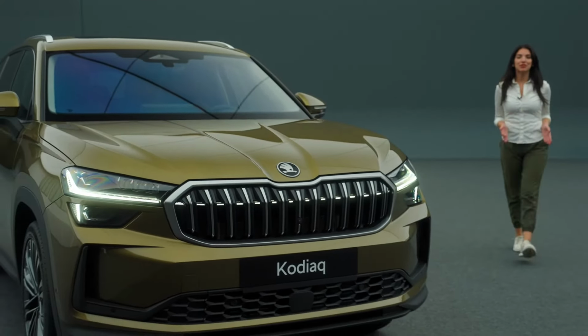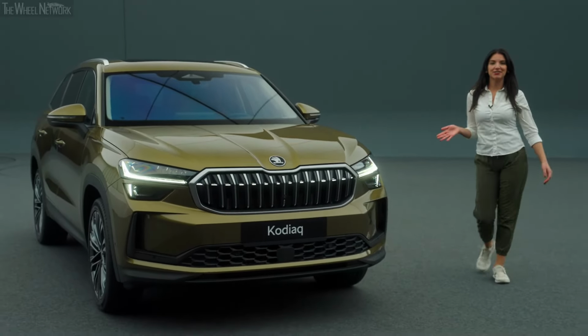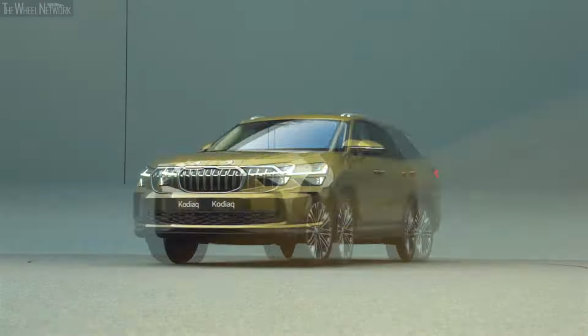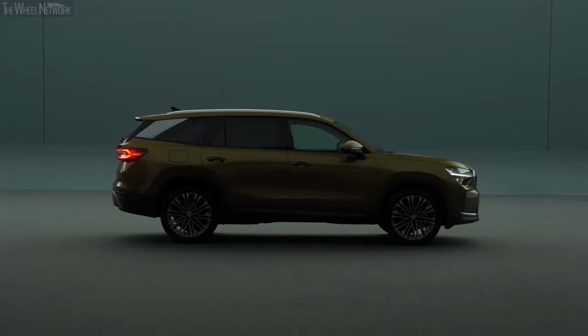Hi, I'm Lauren, and this is the newest generation of Skoda Auto's best-selling SUV, Kodiaq. It's a looker, isn't it? Designing spacious SUV models is challenging, even for designers. And I have with me today Skoda Auto's head of design, Oliver Stefani, to explore the design of the new Kodiaq with me. Hi, Oliver.